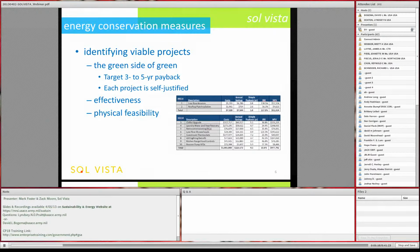So with that, I'm going to hand it back over to Mark real quick to talk about diving deep into energy conservation measures.